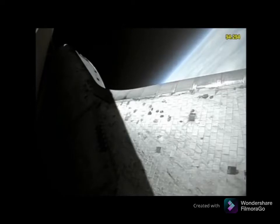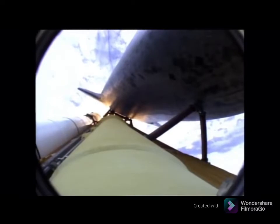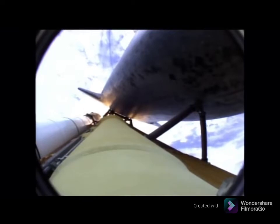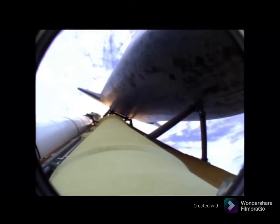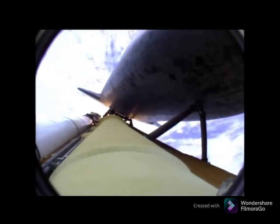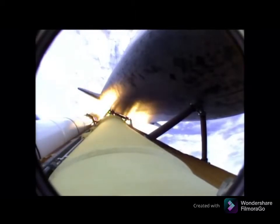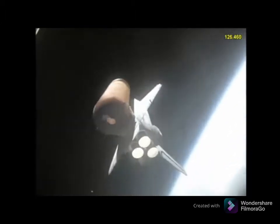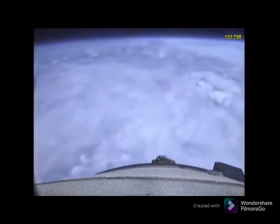Atlantis now 15 miles in altitude, already 16 miles downrange from the Kennedy Space Center, 1 minute 40 seconds into the flight. Atlantis flexing its muscles one final time. Atlantis traveling almost 2,600 miles an hour, 21 miles in altitude, 24 miles downrange, standing by for solid rocket booster separation. Booster officer confirms staging a good solid rocket booster separation.